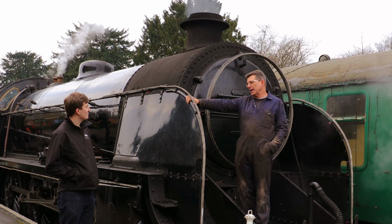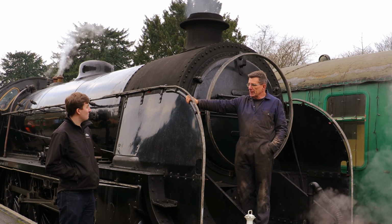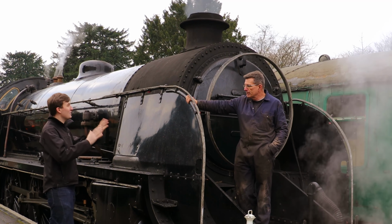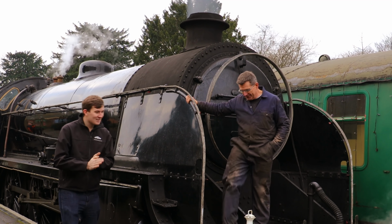There's lots to tell about that engine, and if you want to, we could go and have a look at it and let you know what we've been doing. That sounds brilliant. So considering this is over 100 years old, the fact that you guys managed to bring this back into steam, yeah, let's go and look at the other one. Okay, let's do it.